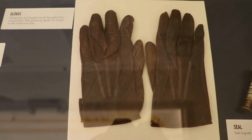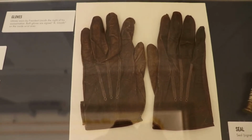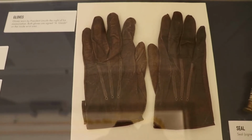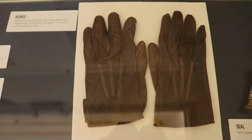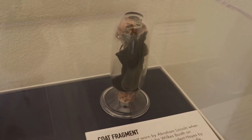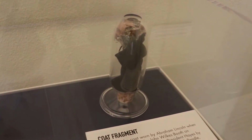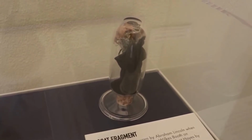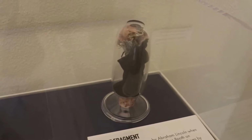Now these are amazing relics. The gloves worn by President Abraham Lincoln on the night of April 14th, 1865. He wore these to Ford's Theater, where he would be assassinated. Was not expecting to see these at the Hayes Museum. They also have a cloth fragment of the coat he wore to Ford's Theater the night he was assassinated. While the full coat can be seen at Ford's Theater, this swatch of cloth was given to President Hayes by the White House chief doorkeeper, who had originally received it from Tad Lincoln in 1865.